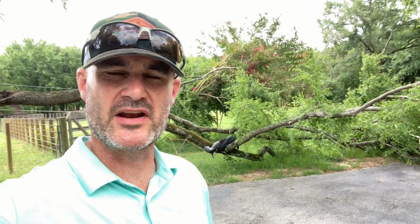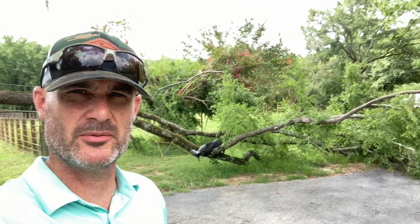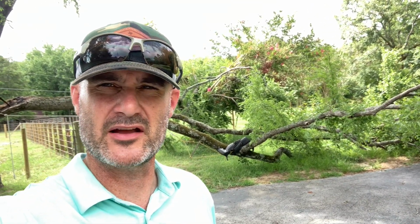So I mentioned earlier that I need to take a tree off the fence. It's actually in the driveway. As you can see, there's a kid swing, and also that's where I park my truck. So yeah, that could have been real bad, but thankful that no one was around, and it's just one of those things. So now I'm gonna have to cut this up.